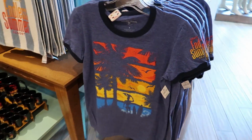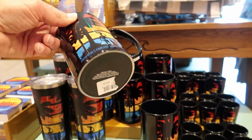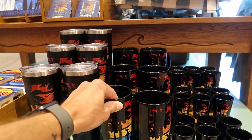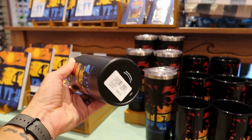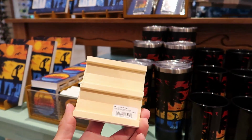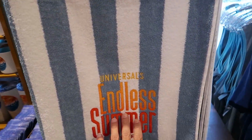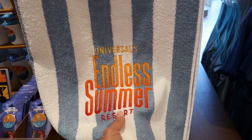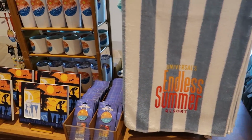Some more Endless Summer themed merchandise. The shirt is $35. Get this giant coffee mug. Wow, this thing is really big, for $15. We've got, I don't think this is Tervis brand, but it is a tumbler for $25. This little coaster for $8. Oh, a towel. I like this because it almost looks like Cabana Bay's towel, but it says Endless Summer on it. And this is $25.